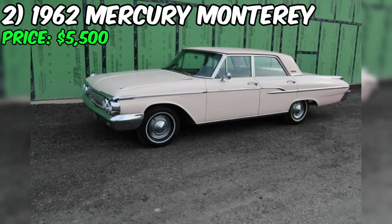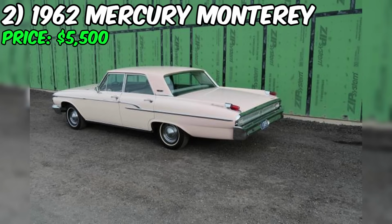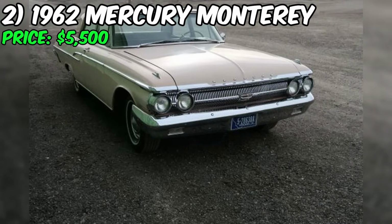Under the hood, you'll find a powerful 8-cylinder engine that's ready to roar to life. And with rear-wheel drive, you know this baby is built for some serious cruising. The odometer shows just 1,774 miles, which is incredibly low for a car of this age. That means you've got plenty of miles left to enjoy this classic beauty on the open road.